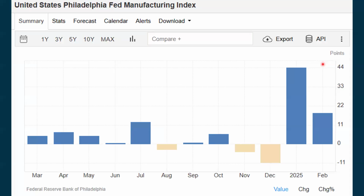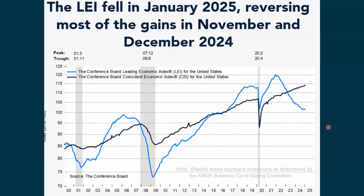The Philadelphia Fed index here, it was still positive, but quite a bit lower than the pretty big reading we saw last time. And then the LEI, leading economic index or indicators here, says it fell in January, reversing most of the gains in November and December. Okay, so it came down just a little bit there.